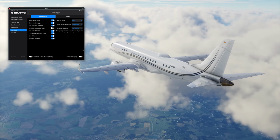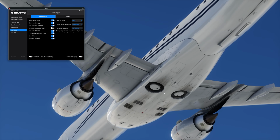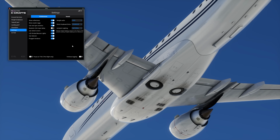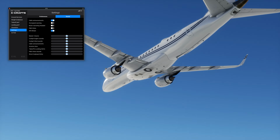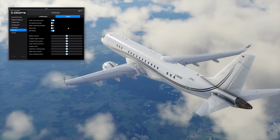Next, we also have the wheel covers. So if we look from underneath, you can see that the wheels now have the covers on. We can also turn them off. Plus, in this version, we also have the sound page where you can change all these sounds exactly to your liking, and it will be saved for the next time when you open X-Plane.